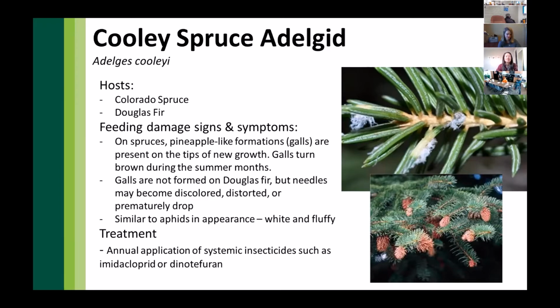So again, people are like, why are my Doug firs losing their needles? That's alarming. But then if you look close, the picture on the top, the appearance is pretty similar to aphids, just kind of that white fluffy thing, right? All adelgids are kind of white and fluffy, but that's what that looks like. I think that's a nice close-up picture.